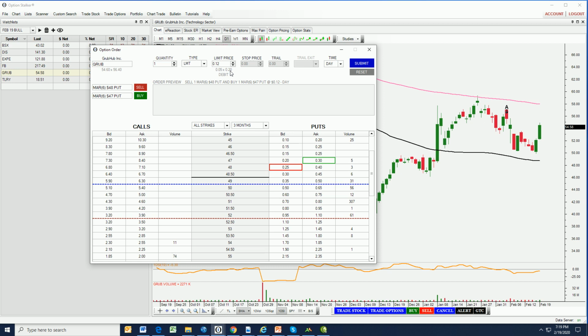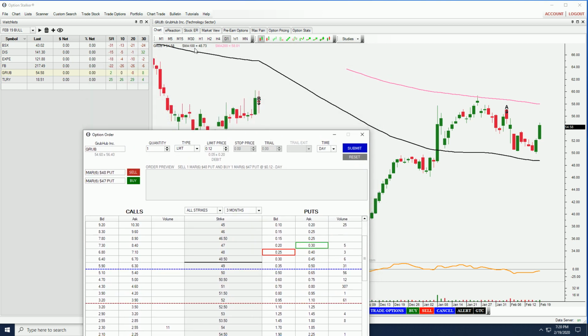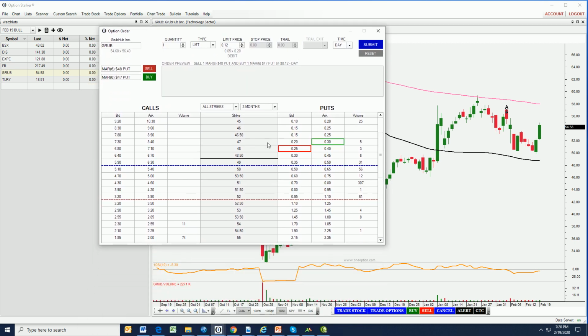So I like this spread. I don't think I want to go any closer to it, but if I felt comfortable with that $48 strike price, in fact, let's take a look at that $48 strike price. 48.50, 48. That still puts us in range. I might like that one a little bit better. Yeah, let's use that because look, we only have 50 cents between the strike prices, and that 100-day moving average is at 48.73, which is above this strike price here. So let's click it and drag it and click it and drag it. And you can see how the price adjusts. Very easy. The option order entry in Option Stalker is awesome. You can do multi-leg spreads so easily.